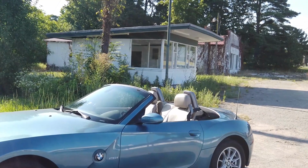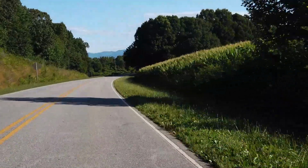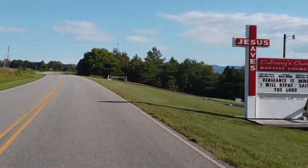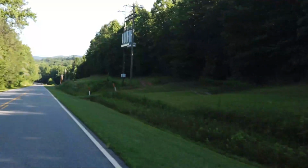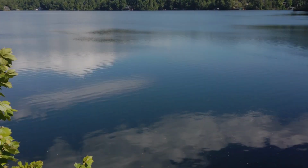My Roadster sat in front of this old, I didn't even know what it was. It was an ice cream shop, gas station, or whatever. So going down 226, you can see the mountains in the background, lots of cornfield. The road's really not that well traveled. Well, between the pandemic and being Sunday and all, a few of the churches had some cars in it, but really not packed by any means. I was enjoying the ride with the top down. It was actually in the 70s, so I had a small jacket on.